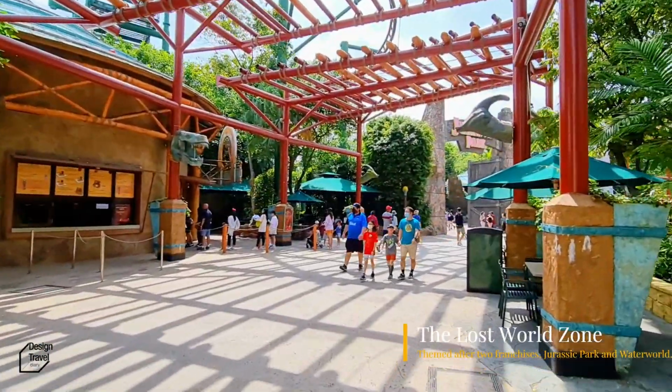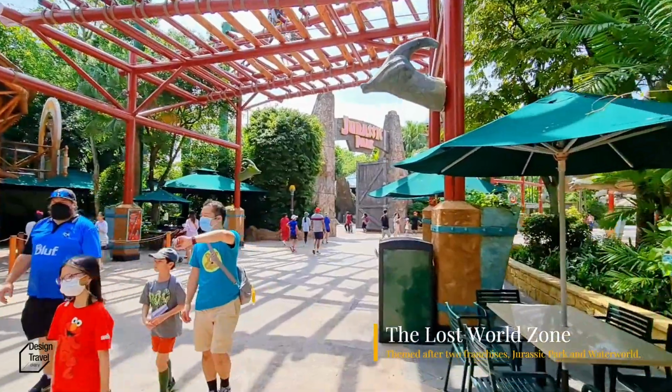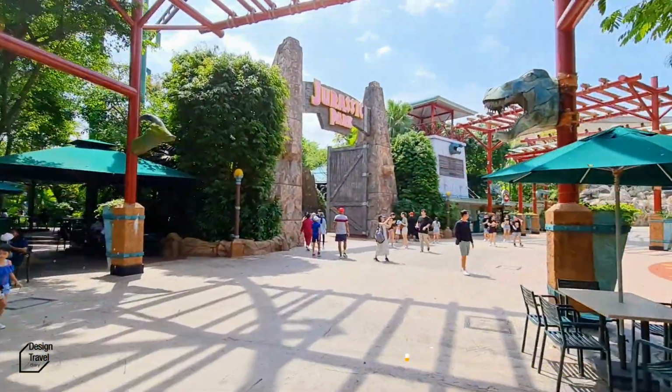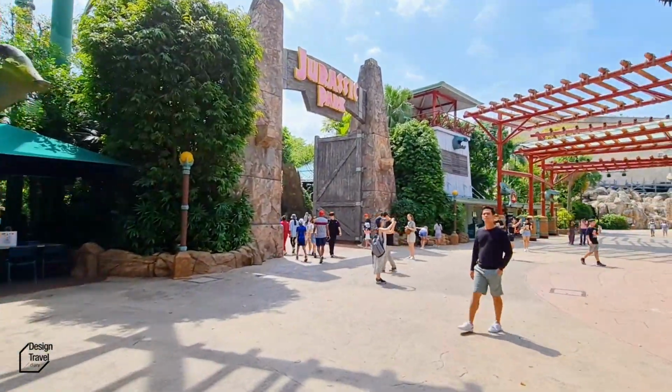Now, we're heading to the Lost World Zone. This was one of our favorites, especially as fans of Jurassic Park. Check out the iconic gates and the massive dinosaurs here.